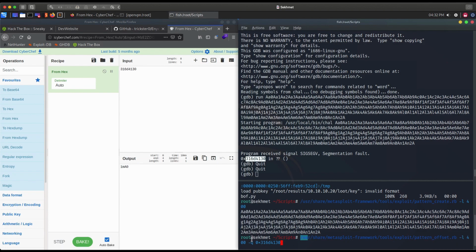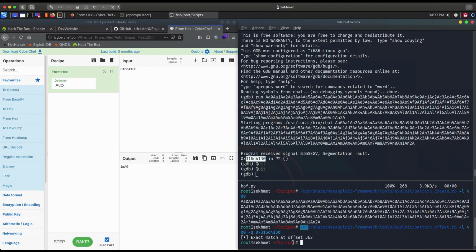The length is 400. It already knows that that's going to correspond to this 400 character long pattern because that's the same system as it's creating it. And we're going to query against this 316D4130 string. And it tells us that we've got an exact match at offset 362. So that means that 362 characters into our buffer, that's when our EIP starts, because that's where we found our pattern. And that's as we expected.